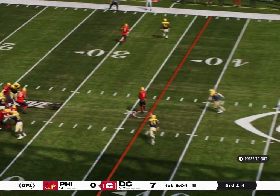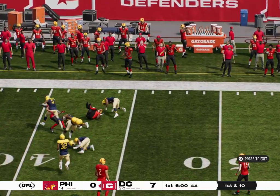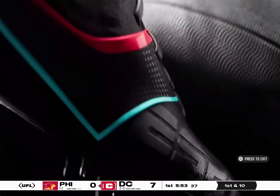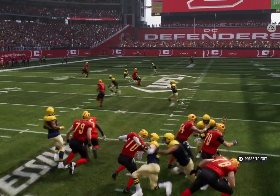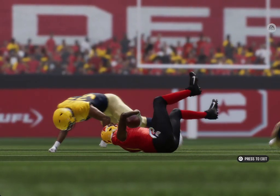Shotgun snap, they're going to throw. He has the first over the middle. And he'll get it up to the 44. Pickup of 12 on that play. And that'll be first down, Baltimore. You're not going to last long in the National Football League if you don't convert a good chunk of your third downs. Nice find there to continue the series.